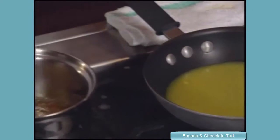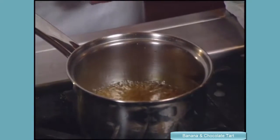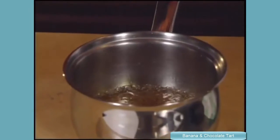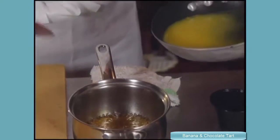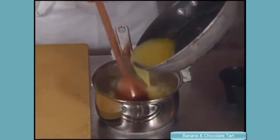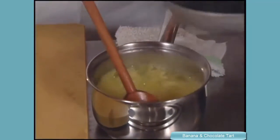The sauce is orange caramel with Grand Marnier. I'm going to shut the flame off this, and I always do it off the stove. Dangerous. Maybe you can see that better there. Okay, I always use a wooden spoon. Be careful of the evaporation there, condensation.